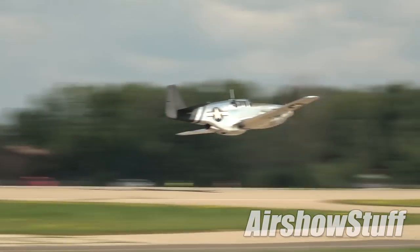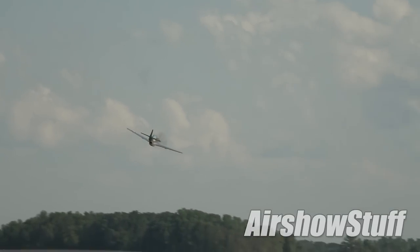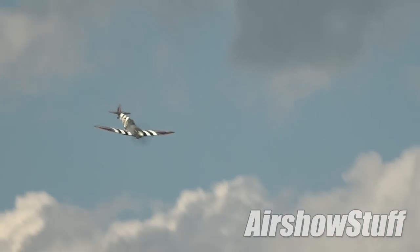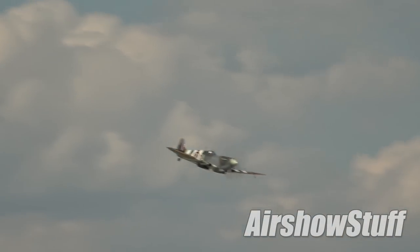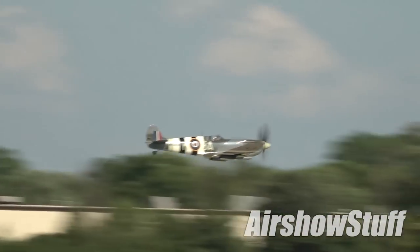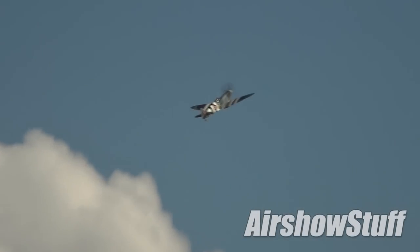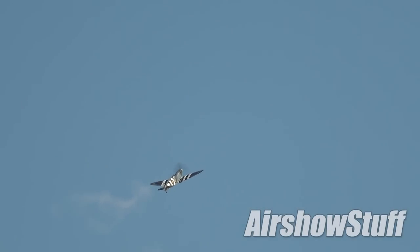Little wonder Hermann Göring, commander of the Luftwaffe, once said that when he saw Mustangs over Berlin, he knew the war was over. But what the Mustang is to the Americans, the Spitfire is to the British, another superb Merlin-powered fighter. This is a Mark 9 Spitfire from the Texas Flying Legends Museum.